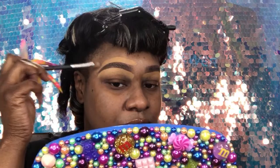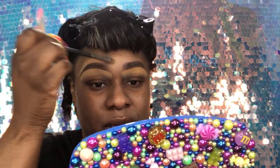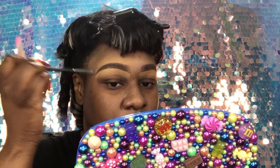But I'm not going to do any makeup on my forehead because my bang is going to cover that. So my forehead is going to be covered with my bang. I'm just going to conceal the top of my brows, and that pretty much is going to be it for the brows because you won't be able to see the forehead. I'm using a MAC 248 brush to do this, and then I'm just going to blend it up. That's pretty much it for the forehead.